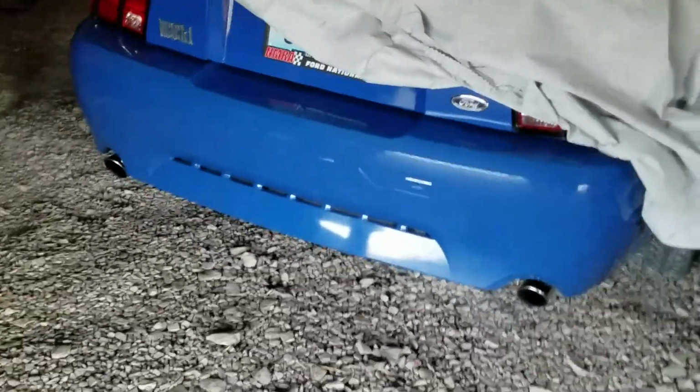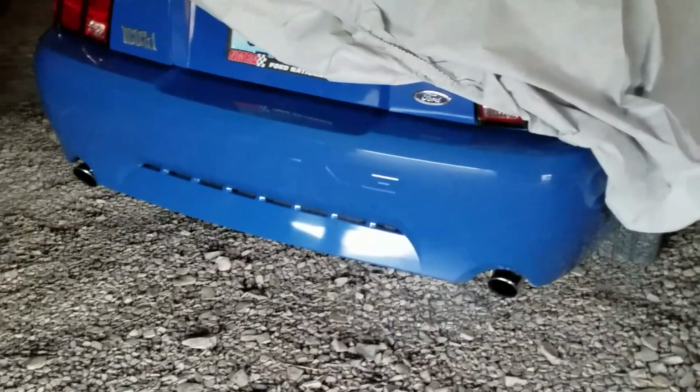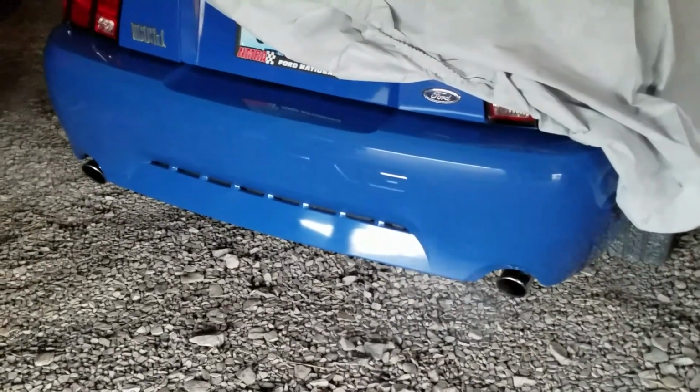Plus, the catback kits for these cars are super expensive. A good one's like 600 bucks. So I'll see what this does on the dyno before I start playing around with the exhaust anymore.